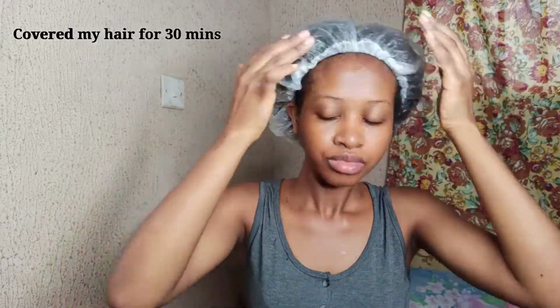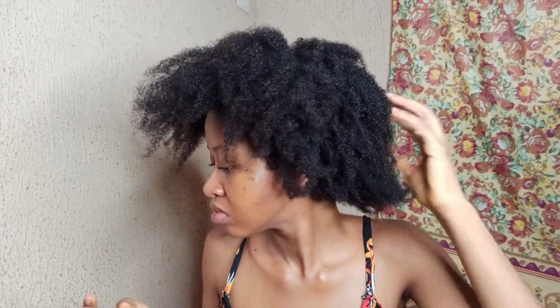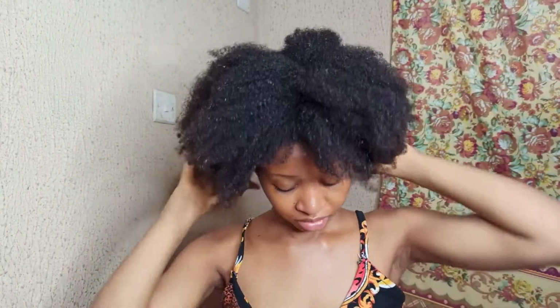So I went ahead to cover my hair because I wanted to pre-poo as well, and then I washed that off, and I went ahead to shampoo as written in the directions. Can you feel how soft my hair is? This is such a good alternative to hot oil treatments, y'all. I love the fact that it helped me to thoroughly detangle my hair. It left my hair feeling so soft even after shampooing. It's so good, y'all.